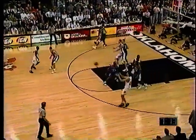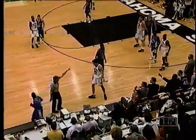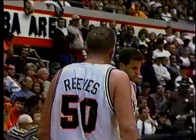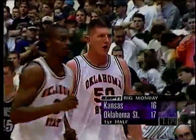Comes back to Owens. Owens to Pierce, right wing. Pierce has the ball knocked out of his hands. Goes out of bounds. Cowboys will get it back. We're going to have a timeout. 7:09 left, first half. Oklahoma State 17.